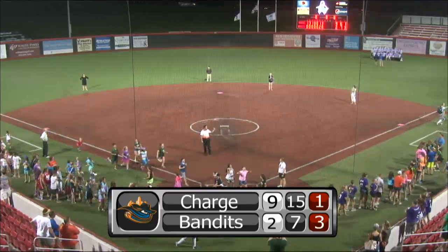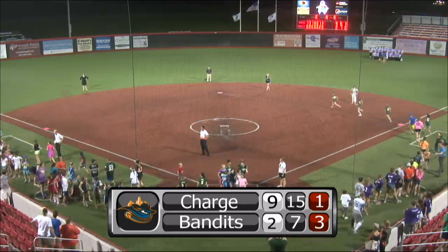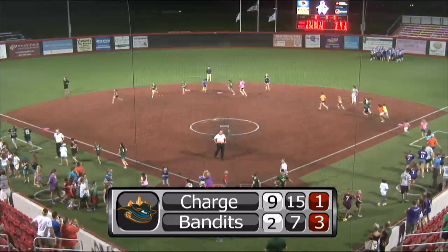Once again, the final score tonight, the Dallas Charge take game number 2 of this series behind terrific pitching and hitting by Lauren Hager by a score of 9-2.